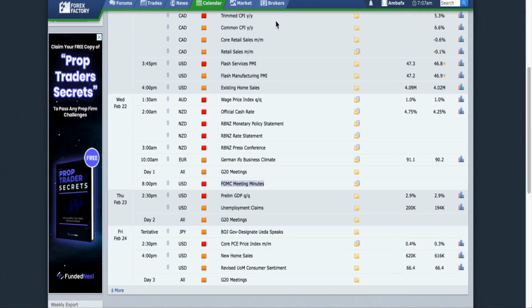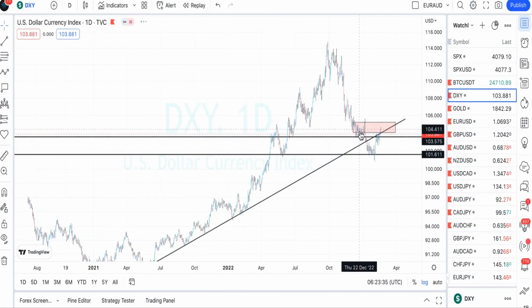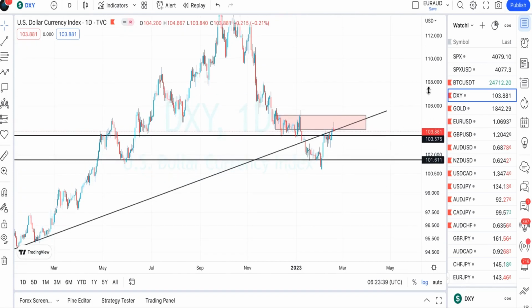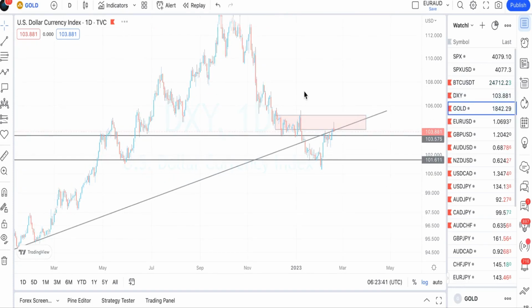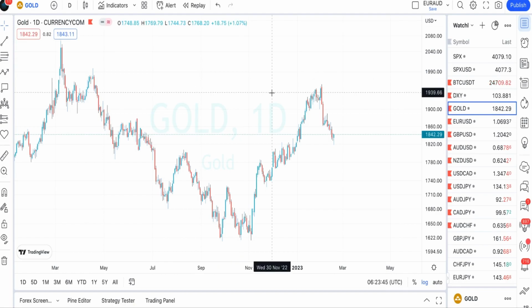Right there. So let's dive deep into the technical aspect. So as we are saying, DXY looks confusing this week. So let's see how it goes. But we have some interesting analysis here. So the first one we want to check out is the gold.